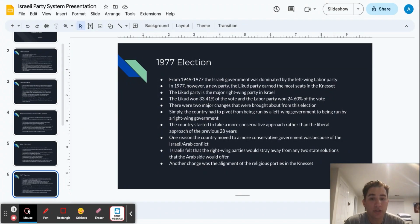There were two major changes that were brought about from this election. Simply, the country had to pivot from being run by a left-wing government to being run by a right-wing government. The country started to take a more conservative approach rather than the liberal approach of the previous 28 years.